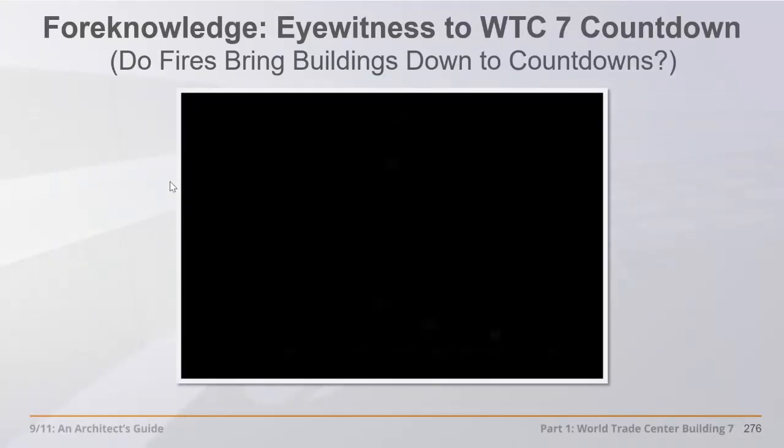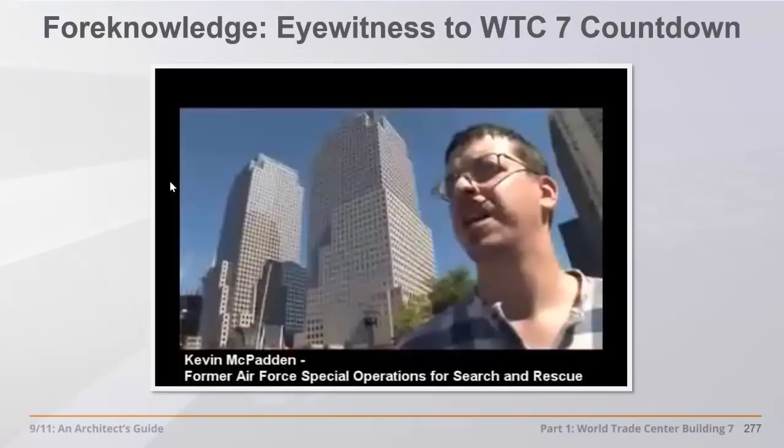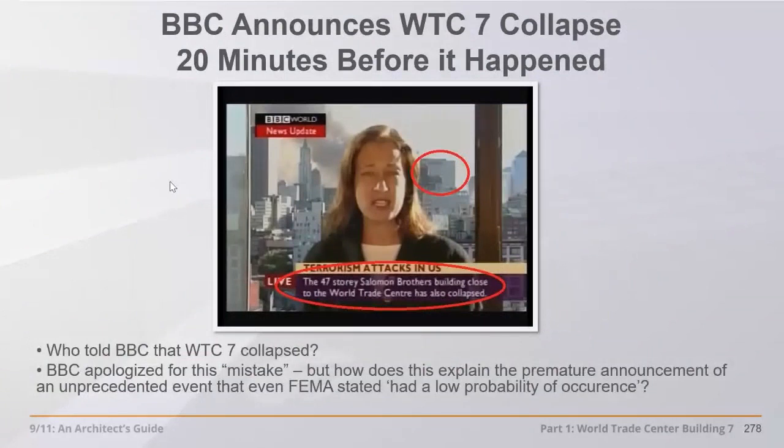Do fires bring buildings down to countdowns? What is going on here? Completely bizarre. How about the BBC, which announces the collapse of this building 20 minutes before it even happened.